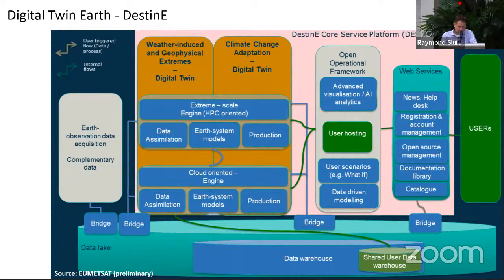And on top of this, they will make so-called digital twins, and they do that thematically. For the first 3 to 4 years, they will start with a digital twin on weather extremes and a digital twin on climate adaptation. And of course, on this very technical platform, you need the surface layers to provide the information in a useful way for the users. And you have to connect the central data lake with the other available information. Actually now ECMWF and EUMETSAT and ESA are the main builders of this system.